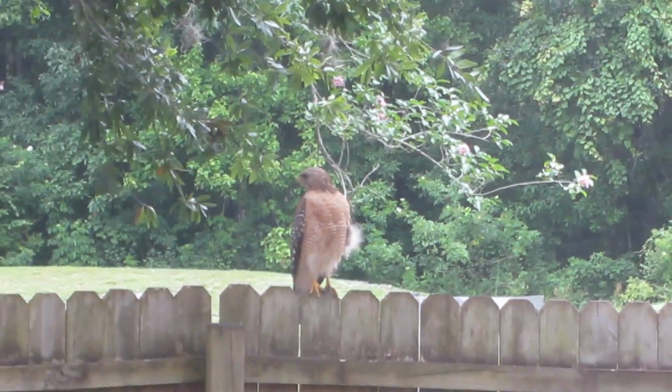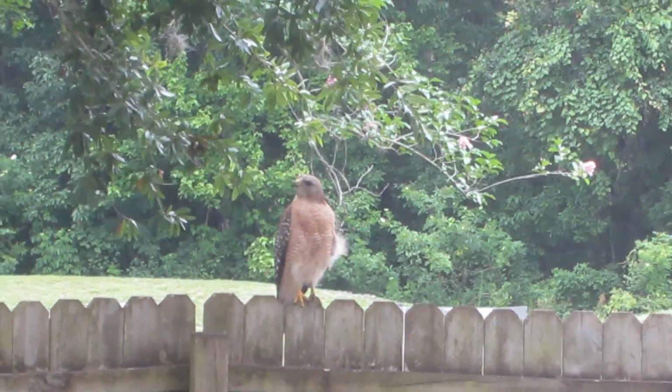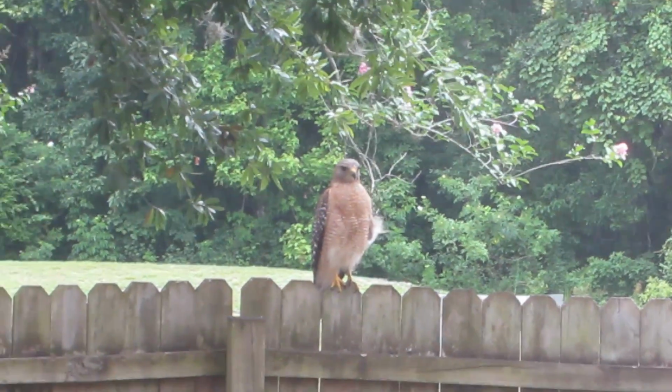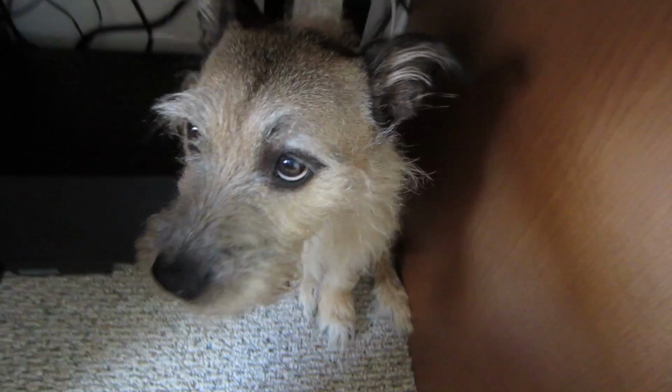Happy Thursday, you guys. Our little hawk friend is hanging out on the fence. He's been here for a good 45 minutes. He's pretty majestic looking. Yeah, talking about you. You okay, little bandit? Are you afraid of all the yard work? He's hiding under here because he's afraid of all the loud noises. No. But he loves you guys.